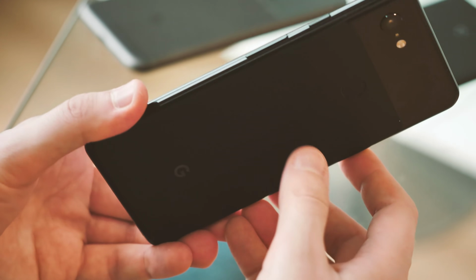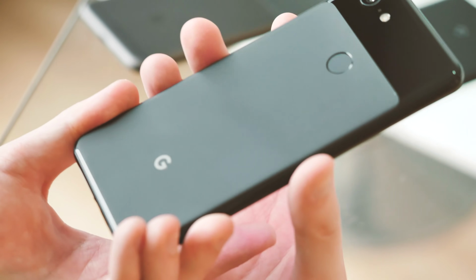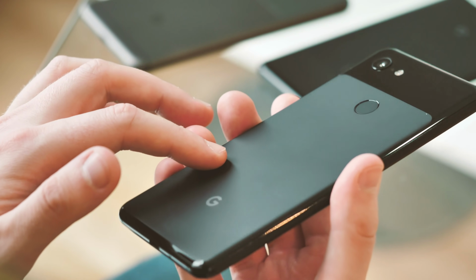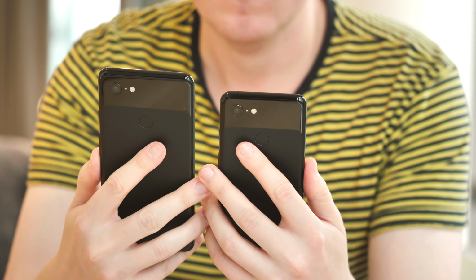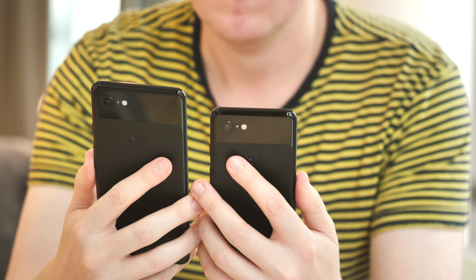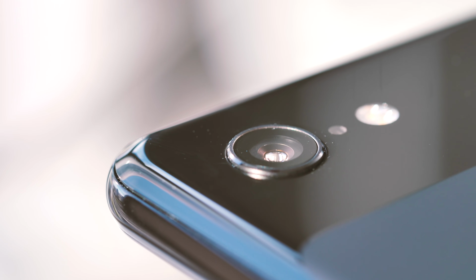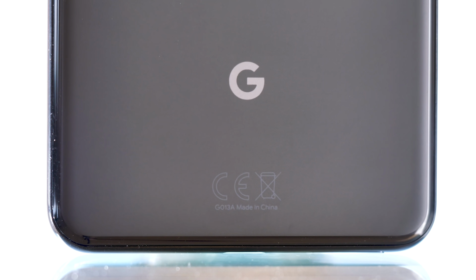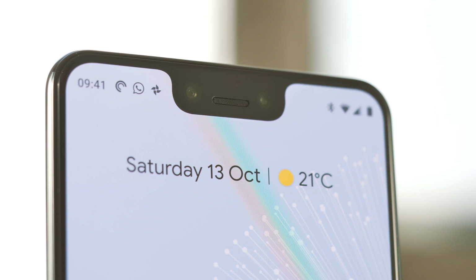You've probably heard some comments by now on how scratch-prone this finish is going to be. All I can say is that for me personally, after only a few days, both of mine still look fine. Ultimately though, these are glass phones, and inevitably as time passes you are going to see scratches accumulate here and there. The glossy part of the glass now blends into the metal frame, which now has its own glossy paint job, so it feels just like a continuation of that back panel. The whole look and feel is simple but distinctive, it's all very Google.